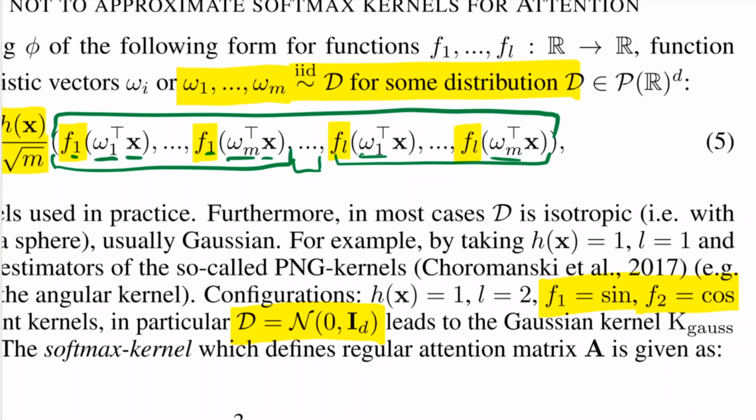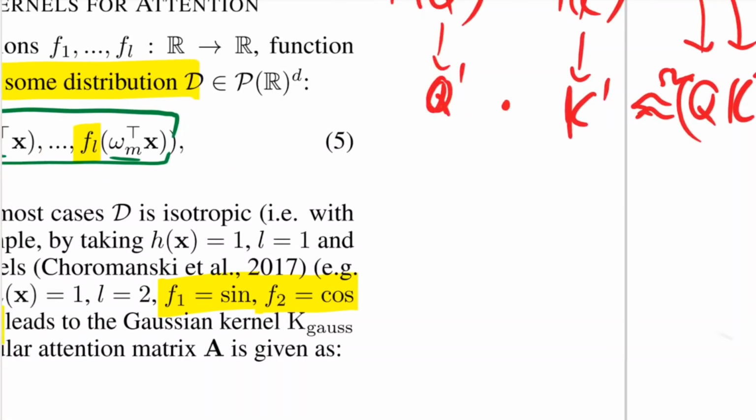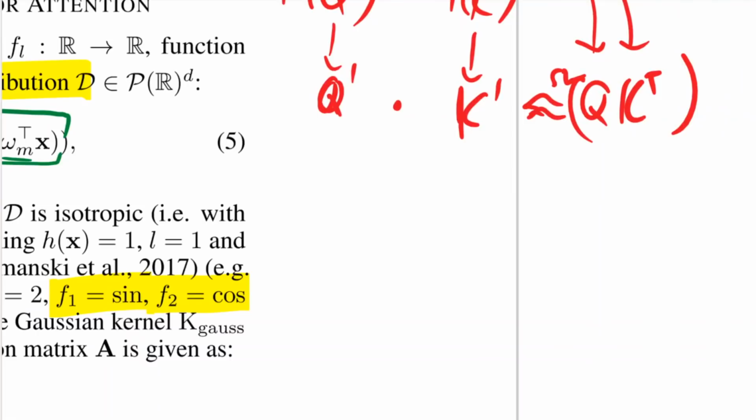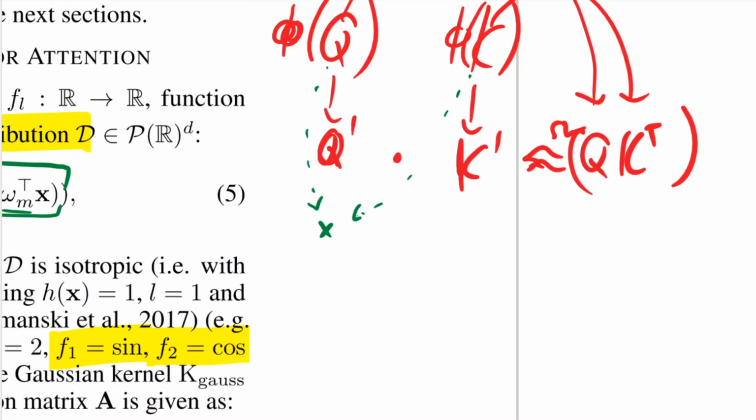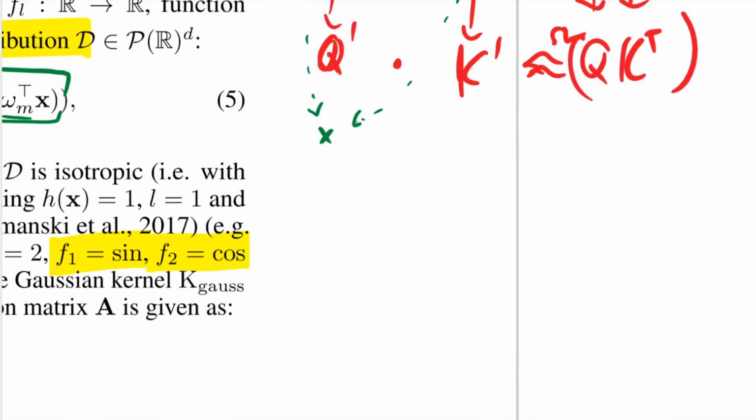So let's break this down a little. We have X, and X is going to be a vector. As I said, X is going to be like one of the queries here, or one of the keys here. One column or one row, however you conceptualize it. And we wonder, how do we want to map? So X is going to be some vector, okay? Let's draw it like this. X is a vector.